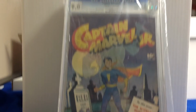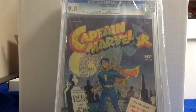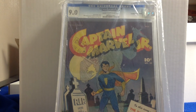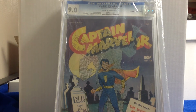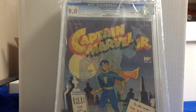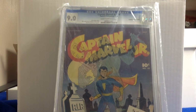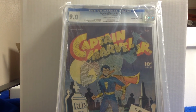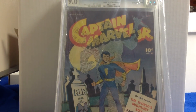And the last one in my collection is a Captain Marvel Jr. number 40 from 1946. It's part of the Crowley file copy. And at the time, it doesn't look like I had graded. Oh no, I did. There were 8 of these that have been graded, and there's only one currently ranked that's higher than this 9.0. So again, it's just kind of neat to own something like that. And this one, it's a really neat rest in peace cover on there.